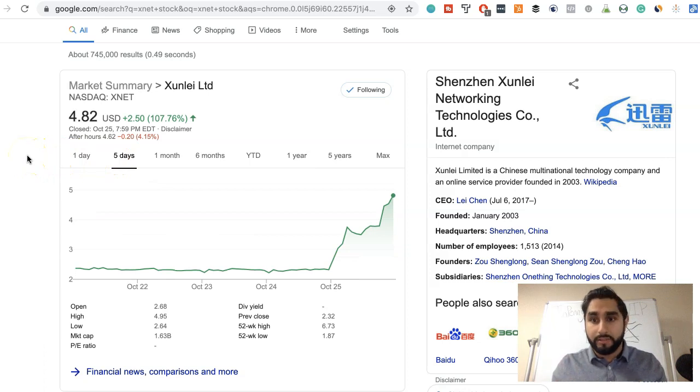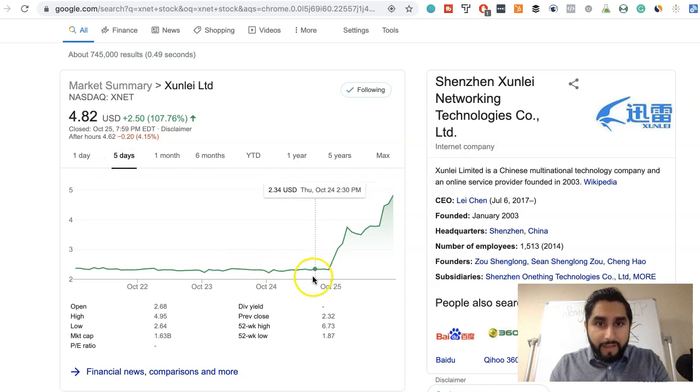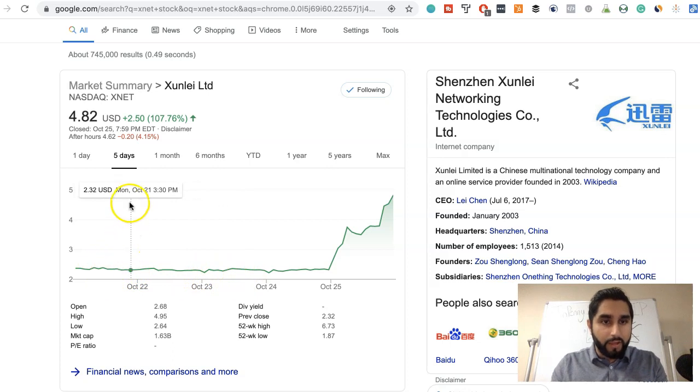But let's start from the beginning, right? How did we come across this stock? Now, what happens is you always want to keep an eye on the top gainers of the day and the top losers of the day. So, what we saw on Friday, right? For some reason, if you look at the 5-day, this stock was normal, no change, between 230 and 235. And you can take a look here, this is where I'm reading the stock price. Over the last 5 days, no action.